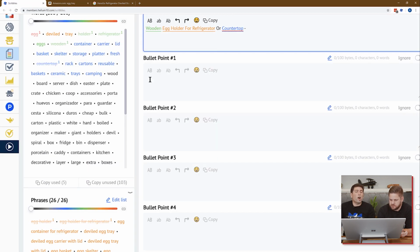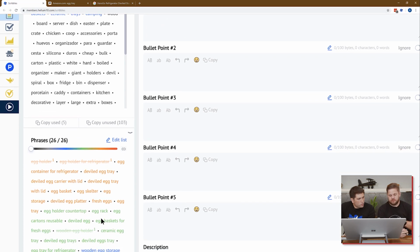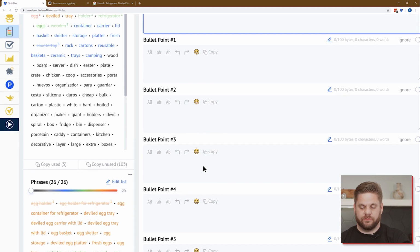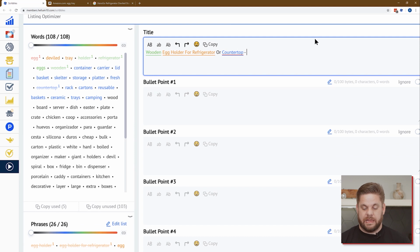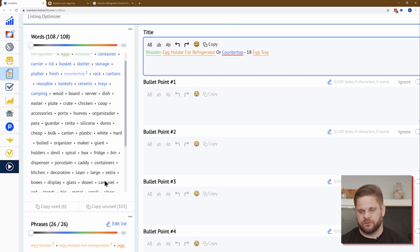Okay, here's what we do. We're going to look at one of our other top keyword phrases. Maybe I can get 4 keyword phrases. So is there something else? Egg holder. Just notice that because we have these orange colors, we know that egg container for refrigerator and deviled egg tray have high search volume, but they're not quite as relevant because this isn't specifically a deviled egg tray, or specifically for refrigerator.